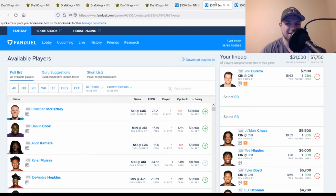Then we're moving back to the Cincinnati Bengals. Once again, Joe Burrow is $7,100. The minimum price that you're looking at probably for quarterbacks on FanDuel for a starter is $6,500. So he's about $600 above that. Pretty good matchup for him overall once again against the Chicago Bears.